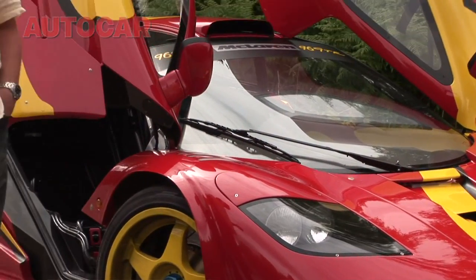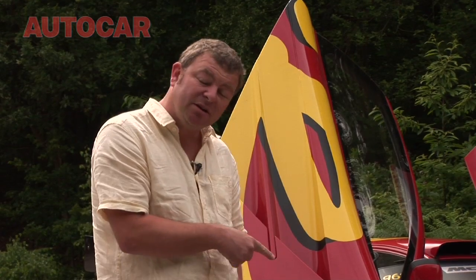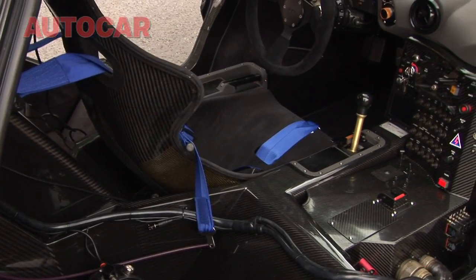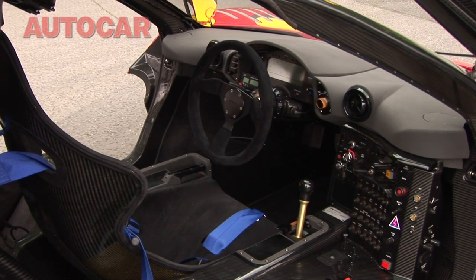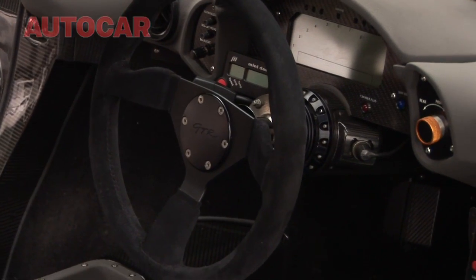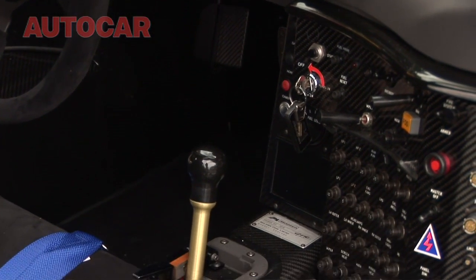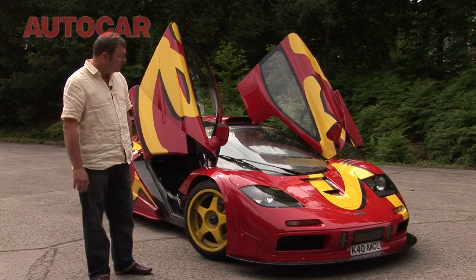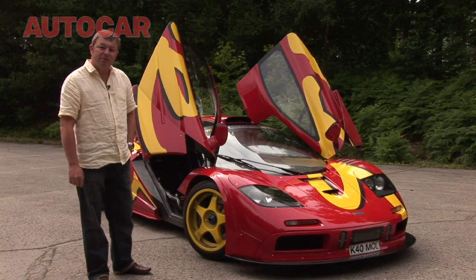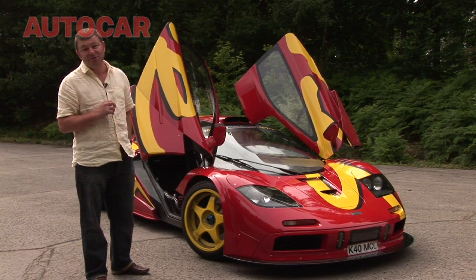The other thing you need to remember about the F1 is its weight. The road car weighed just over 1,100 kilograms. This one, because it's also stripped out, weighs 940 kilograms. It's also geared to max at 180, not 240 as in the road car. Those three things, 620 horsepower, 940 kilograms, and super short gearing. Well, I just can't quite get my brains around how exciting this thing must be to drive. And now I'm going to go and do so.